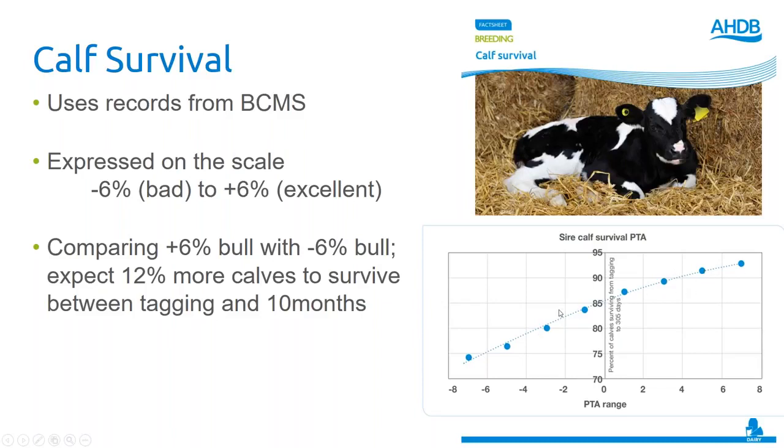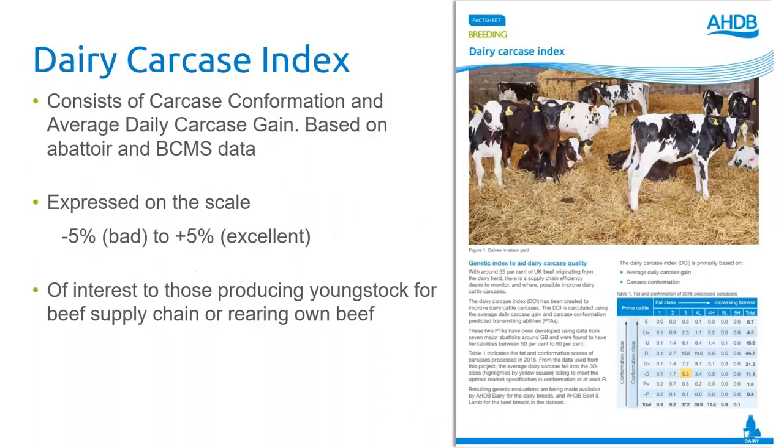And then the final one, maybe not one that the majority of dairy farmers will immediately think about, but knowing that about 60% of the beef originates from the dairy herd, it probably is something that the dairy industry should be aware of. So we're taking data from abattoirs, we're looking at carcass conformation and average daily gain, and it's expressed on a -5 to +5 scale again, where the positive ones are of interest.